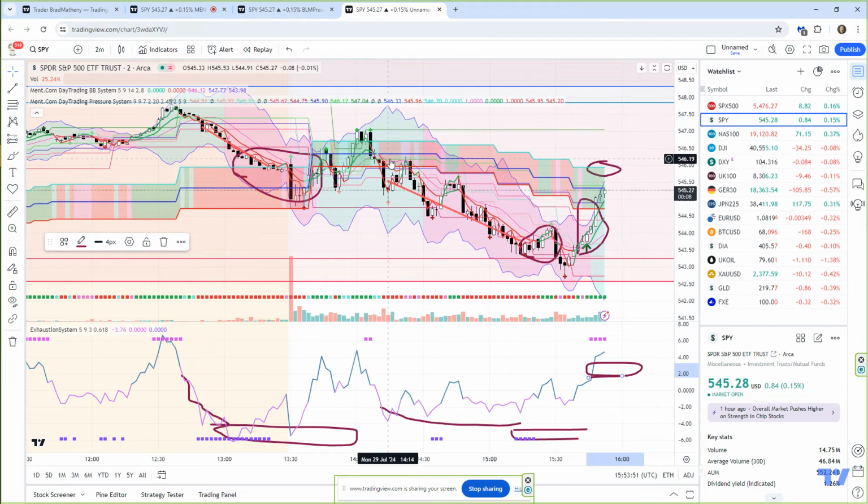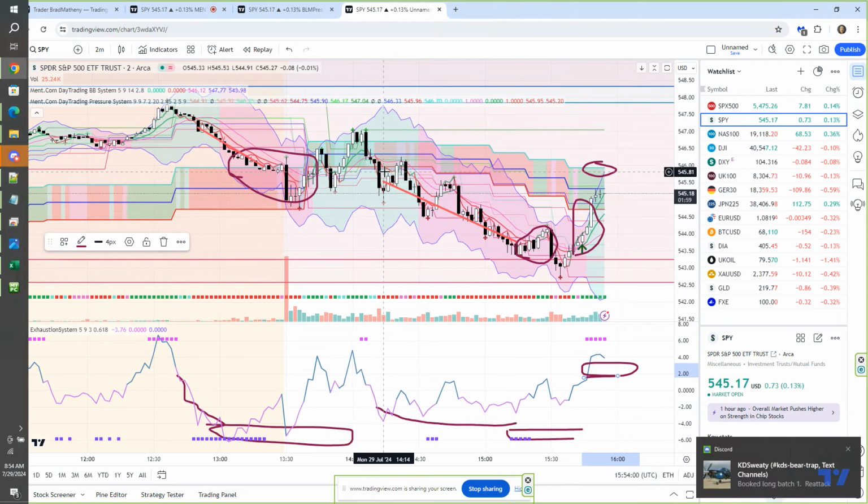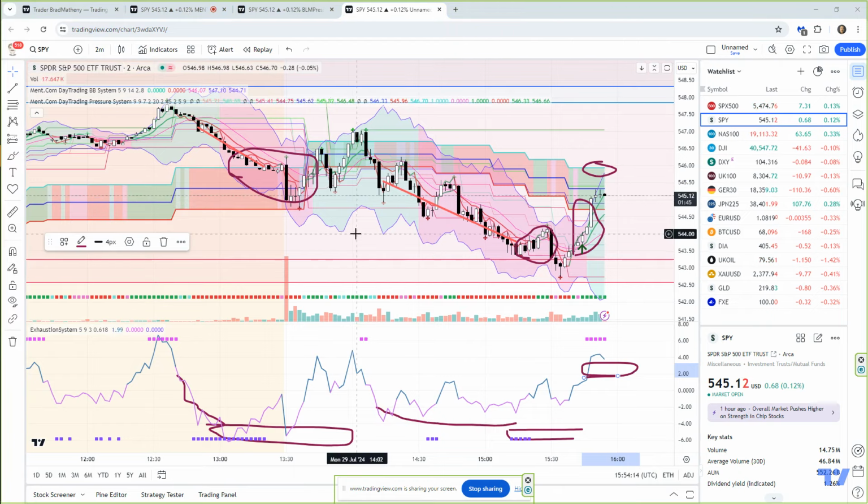Remember, the pressure system went short here. The pressure exhaustion system went short down here. But the Bollinger Band system did not go short and rolled down into a short trade setup right over here. So again, it's designed to give you a good solid filter. You can jump the gun if you want and use it any way that you want.